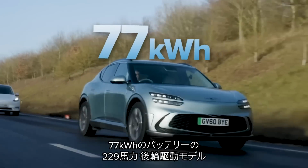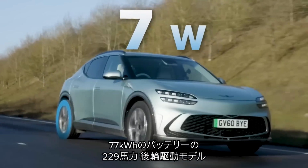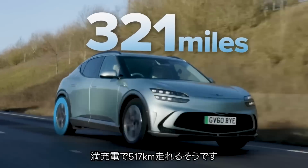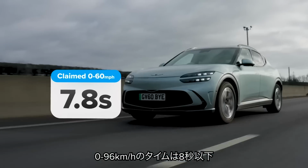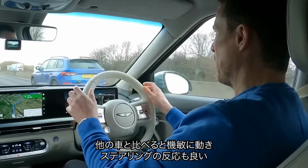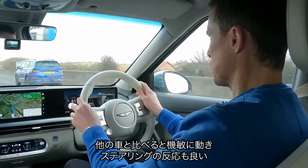I've now jumped into the Genesis GV60. It's got a 77 kilowatt hour battery pack, and this is the rear drive version with 229 horsepower, and it should be capable of 321 miles. 0 to 60 is supposed to take just under 8 seconds, though it feels a little bit quicker than that when you put your foot down. It's quite responsive.